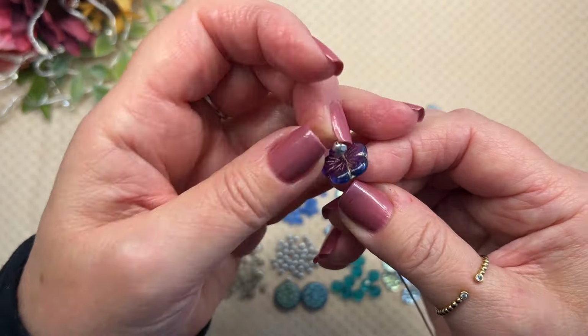I'm super excited. And then we got that same bead again in the crystal blue. And again, doesn't this look polar and Arctic, like the blue ice? And you know, they're beautiful.